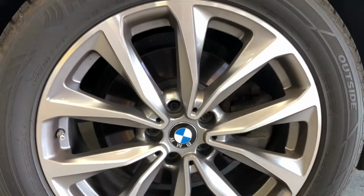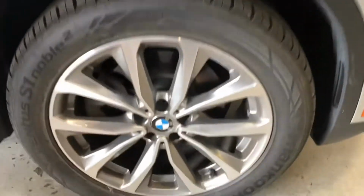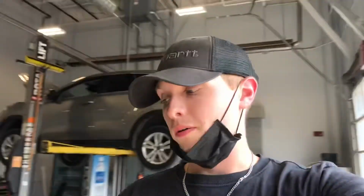But here we got a BMW from the warehouse. Look at the color of those. Oh yeah, those are toasty. Smells burnt as hell. And all that. That's why you gotta make sure you do a proper break-in.